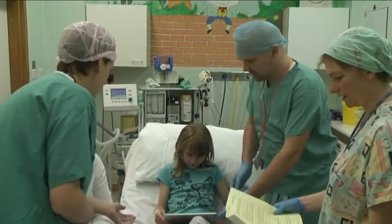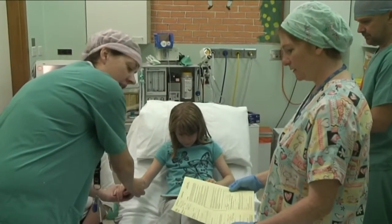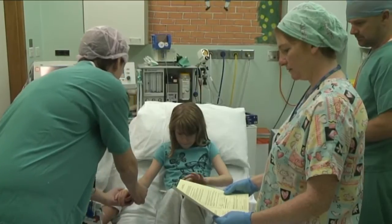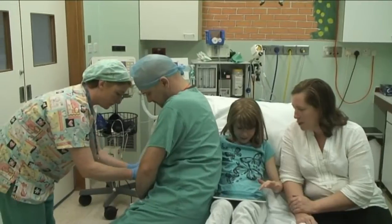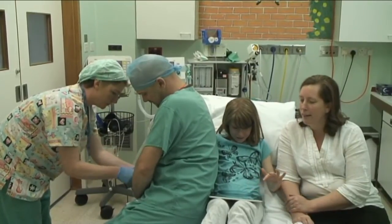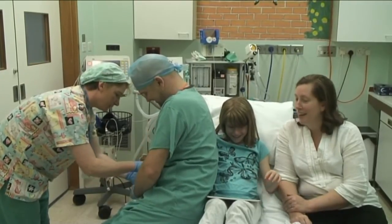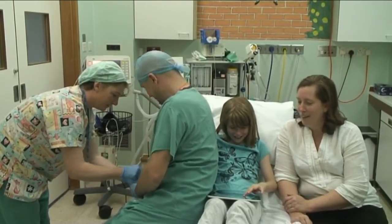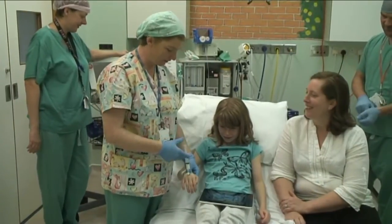If you've had the magic cream on your hands, then your anaesthetist will put a tiny tube in the back of your hand. The magic cream means you can't feel it. You can play on the iPad while this happens, and your mum, dad or carer will stay with you. When the tube is in, some special medicine in the tube makes you go to sleep.